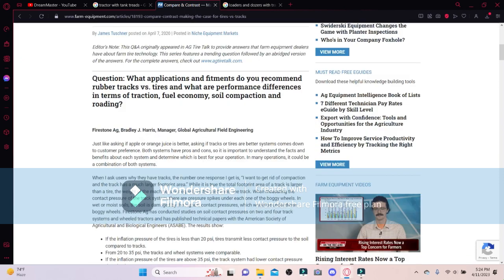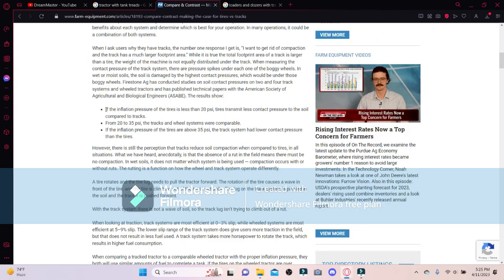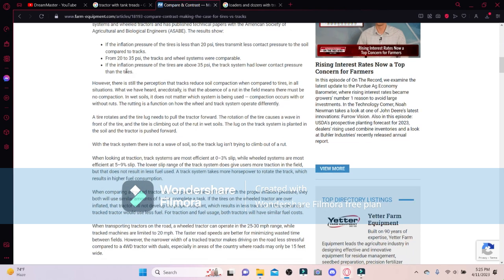What applications and fitments do you recommend? Rubber tracks versus tires, and what are performance differences in terms of traction, fuel economy, soil compaction, and roading? Okay, for tires, if the inflation pressure of the tires is less than 20 psi, tire transmits less contact pressure to the soil compared to tracks. From 20 to 35 psi, the track and wheel systems are comparable. With inflation above 35 psi, the track system had lower contact pressure than tires.